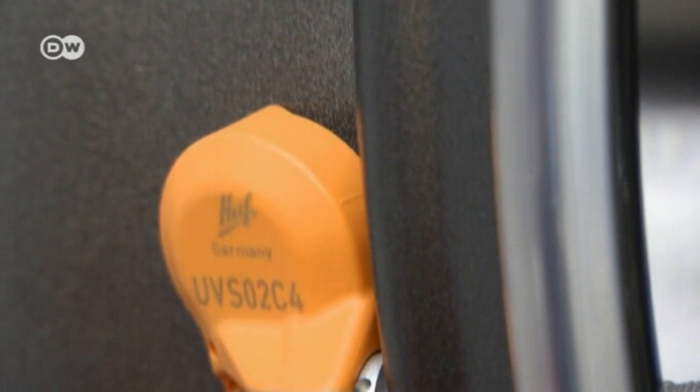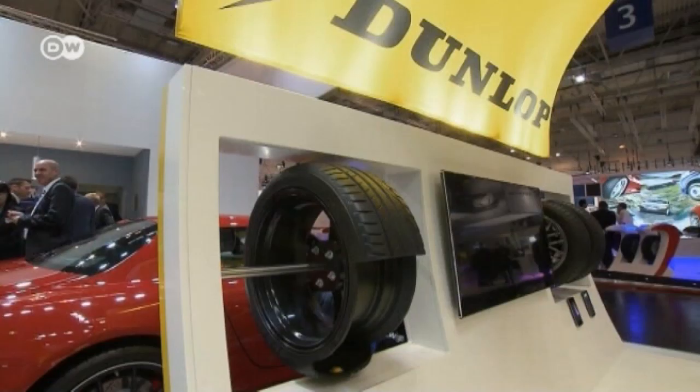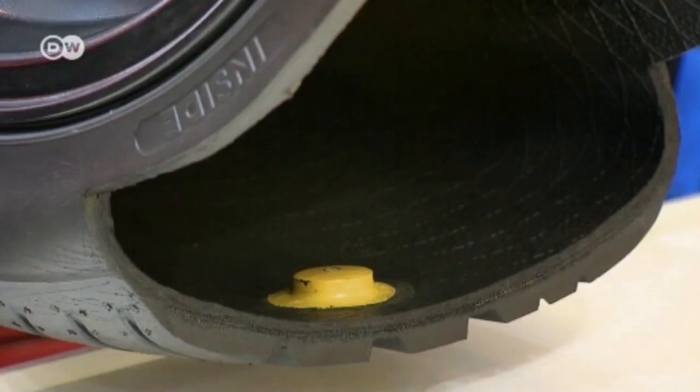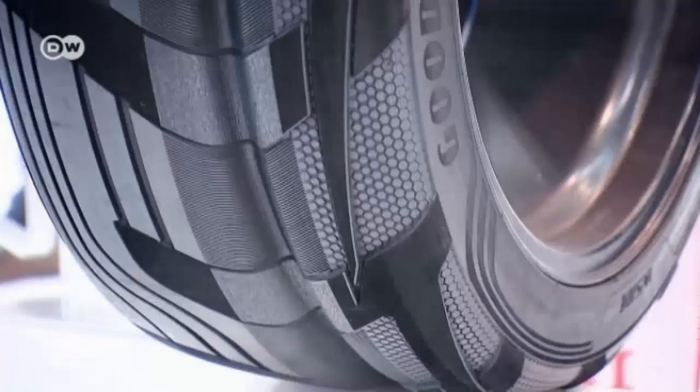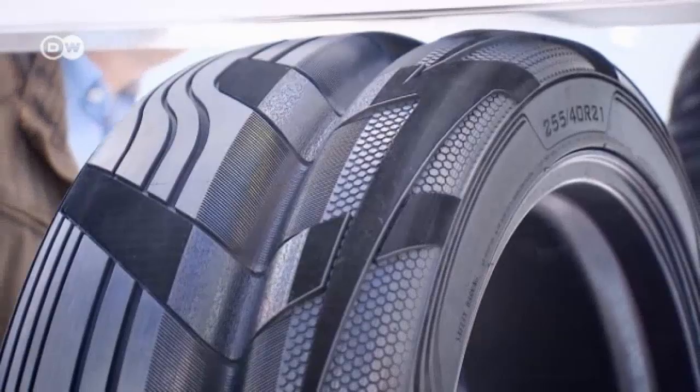The regular valve is replaced by this orange one. A sensor in it passes the data to an onboard computer. On this prototype, the sensor is vulcanized straight into the rubber at the factory. This tire has twice the running surface, but less rolling friction. It's not likely to go into production, but it might inspire further innovation.